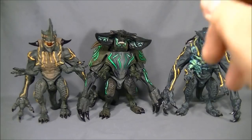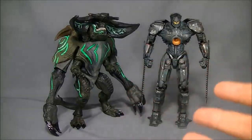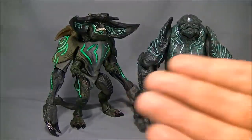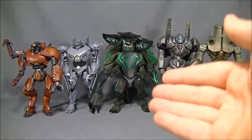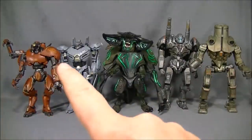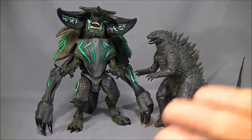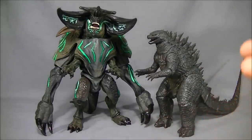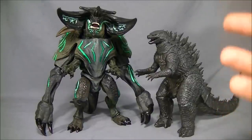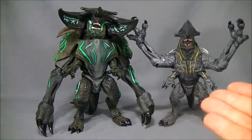And for some comparisons, here's Scunner compared next to Trespasser and Knifehead. And here he is compared next to Battle Damage Gypsy Danger, which now we have a reason for the chainsaw blades. And here he is compared next to Leatherback. And here's Scunner compared next to all the other Jaegers with Crimson Typhoon, Eureka Striker, Coyote Tango, and Cherno Alpha. And here he is compared next to the Godzilla 2014, which makes me really want that 24-inch one just to have a more accurate representation of the scale for these guys. And here he is compared next to Failhead.